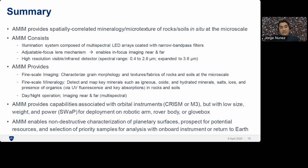And so AMIM provides capabilities associated with orbital instruments, such as CRISM or Prism on Mars Reconnaissance Orbiter, but in a compact size and mass that could be easily deployed on a robotic arm, a rover body, or even inside a glove box to help high-grade samples. AMIM enables non-destructive characterization, because we don't need any sample or surface preparation, of planetary surfaces, helps prospecting for resources, and helps identify high-priority samples for analysis, whether by onboard instruments or potential return.